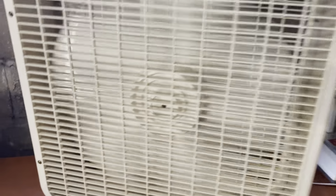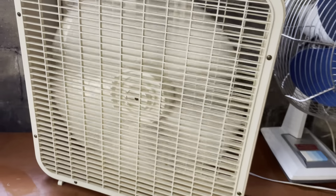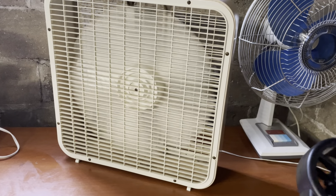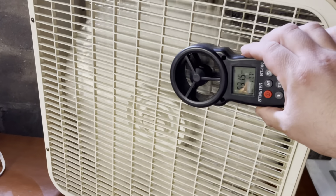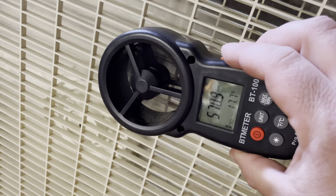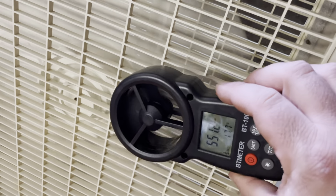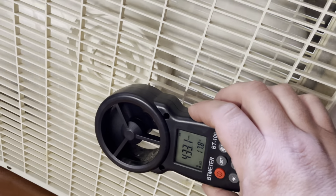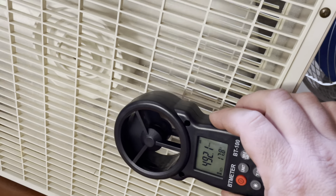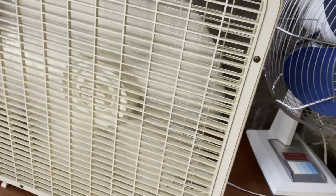Let's do a feet per minute reading. I'm really curious about the velocity on these fans. I don't think that I've measured one of these Lakewood fans yet. Let's see what the low has to say. Gains territory on low speed. Let's go to medium.